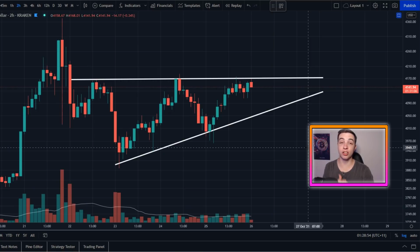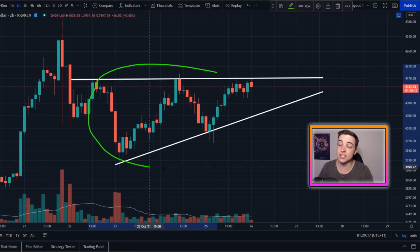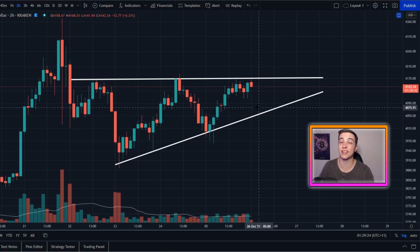And on top of that bullish inverse head and shoulders pattern that's currently forming on the 2-hour time frame, we've also got this bullish ascending triangle pattern. We've already had 3 touch points along this line of resistance and 3 touch points along this line of support. So that tells us that this pattern is currently forming, but of course we need to see a breakout either above resistance or below support before we can look at the technical price targets.